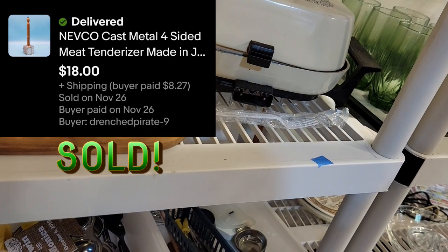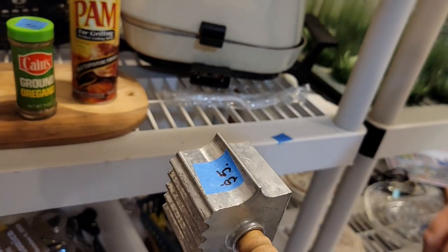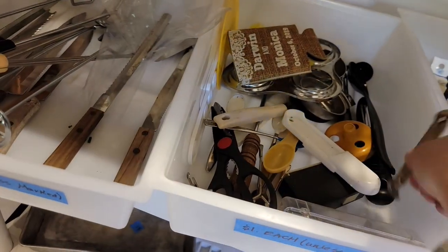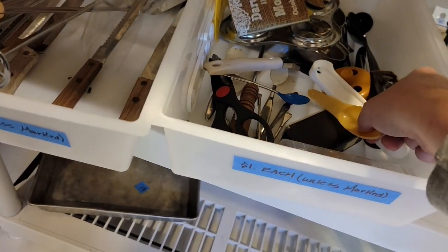I kind of want to get this. Nevco Japan. It's $250 though. What do you think? It's pretty rad. I've never seen anything like it. Oh, here we go. It would need to be cleaned really good, but this is what Tammy needed. Jack's beer. Get it. Either way, we'll get it.